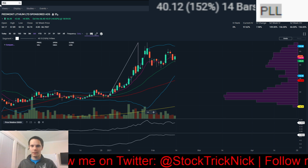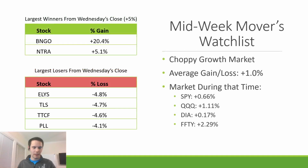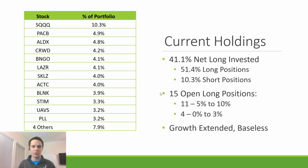All right. Those were the midweek mover stocks that I wanted to cover. Now let's get into the stocks that I'm holding going into the weekend. So I am 41.1% net long invested. I have 51.4% in long positions, and then I have this 10.3% SQQQ long. So this is like a triple short hedge, and probably too heavy on this.